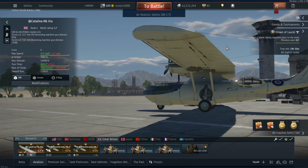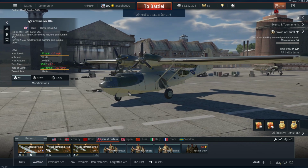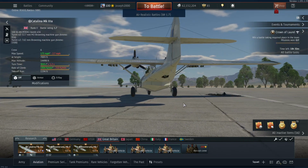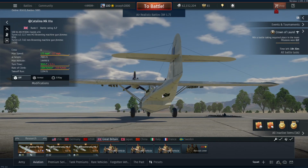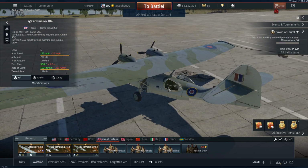So in terms of gunners, we have access to 2 .50 caliber machine guns and 2 7.62 machine guns. We have a .30 cal in the front. We have a .30 cal under here, which used to be a .50 cal, but it's a historical nerf, so you don't get access to this .50 cal anymore. And then the .50 cals are positioned in these side blisters.